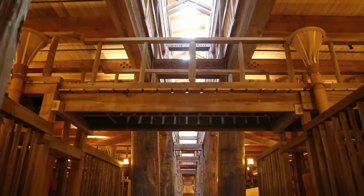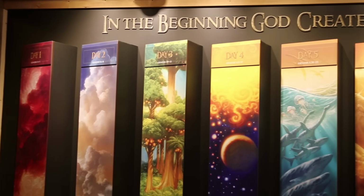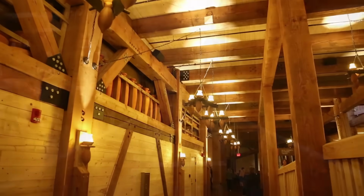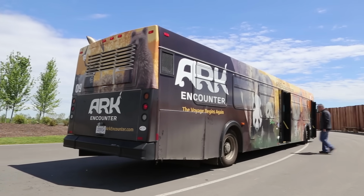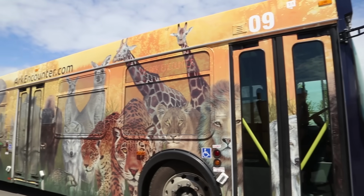full-size Ark. But in 2004 even, the first thoughts about doing an Ark replica was thought about, and it just kept moving up on the to-do list. And then eventually broke ground in the summer of 2014, and then we opened the Ark Encounter in July of 2016. Since that time, we've had hundreds of thousands of people come through here. It's got rave reviews. People are very excited about this.